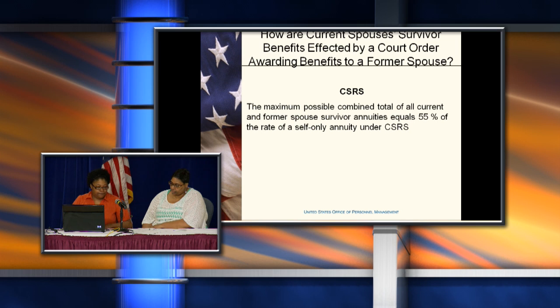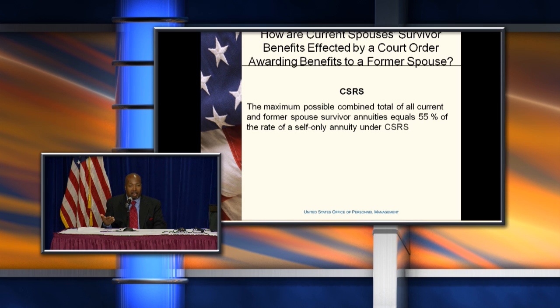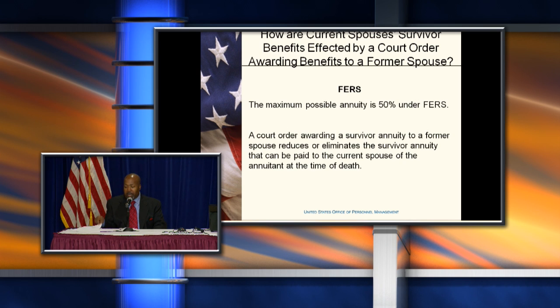There are limitations to how much a survivor benefit can be awarded, and they differ in CSRS and FERS. Under the CSRS system, the maximum amount of the survivor benefit is 55%, and if there's a current spouse and a former spouse, it cannot equal any more than 55% combined. And then under FERS, the maximum possible annuity is 50%. And again, it could be 1% and 49%, 25 and 25, however they want to split it up, but it cannot exceed 50%.